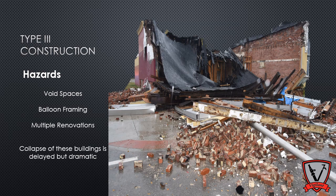These buildings are also much older than our typical Type 5 construction buildings. That means these buildings have been around for a long time and gone through many owners. From one owner to another, typically buildings are being renovated and changed for the new occupancy. This creates a maze of renovations inside most of these buildings.